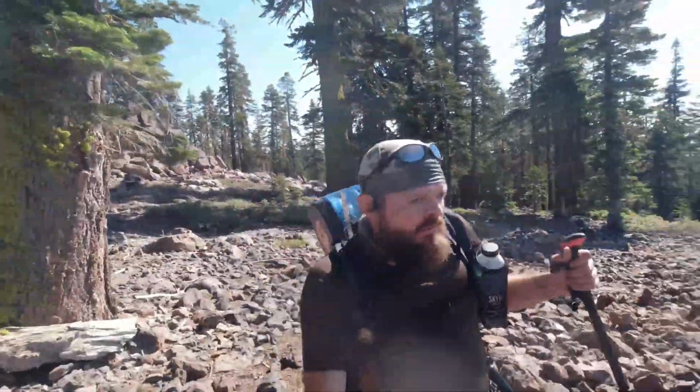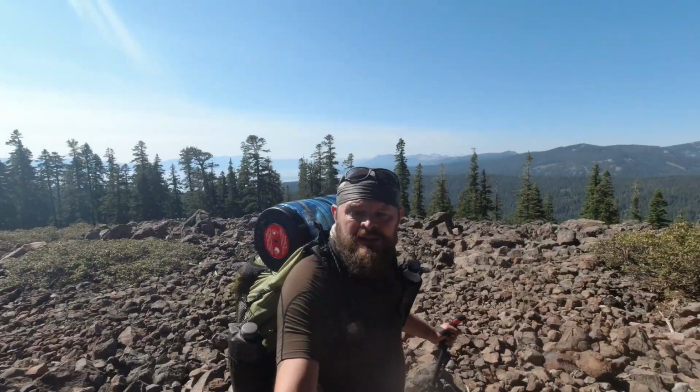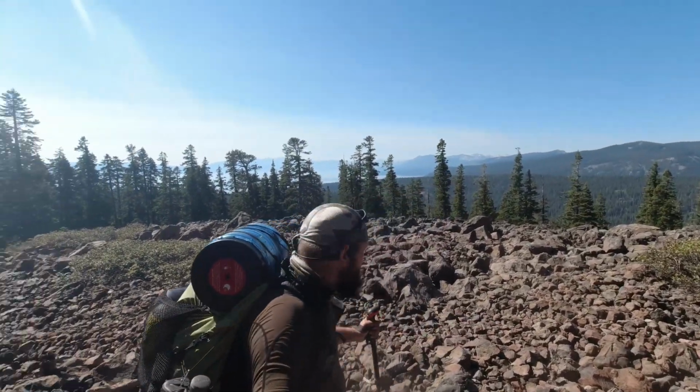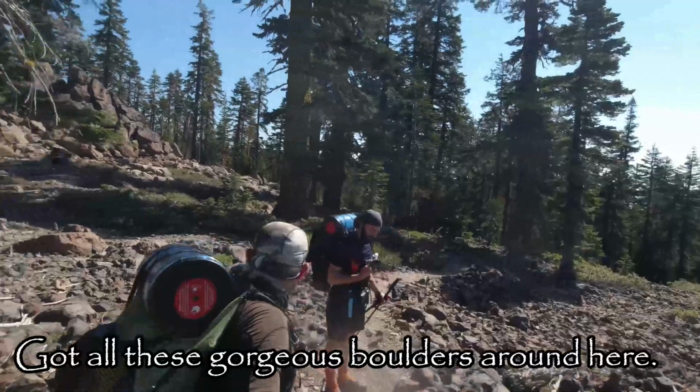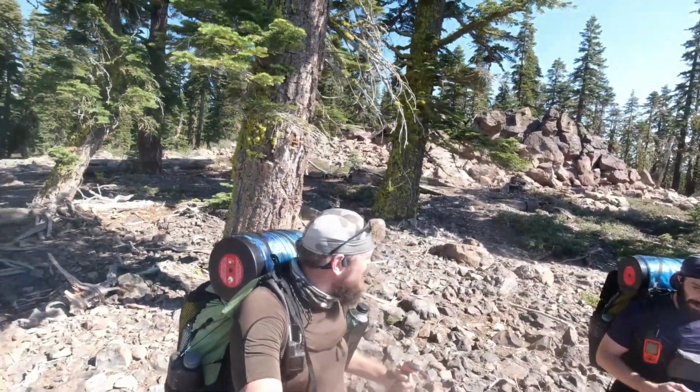Well, we've just come to the top of our first big climb. Lake is out there in the background. We've got all these gorgeous boulders around here. This spot is amazing. Very different from home.